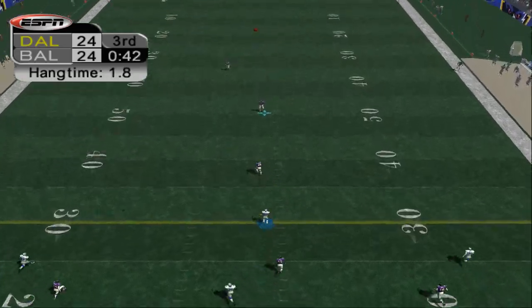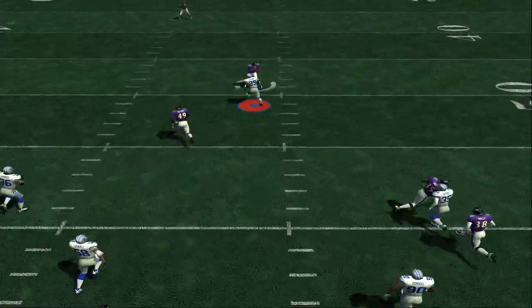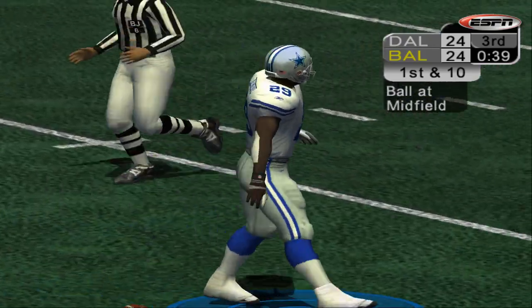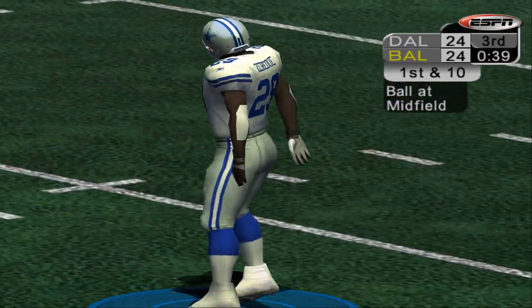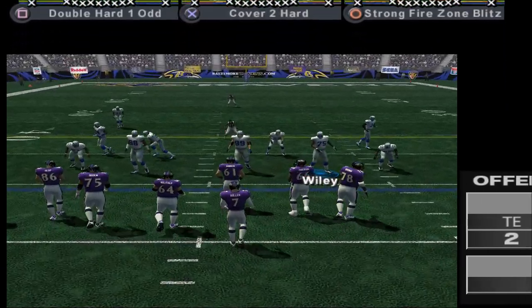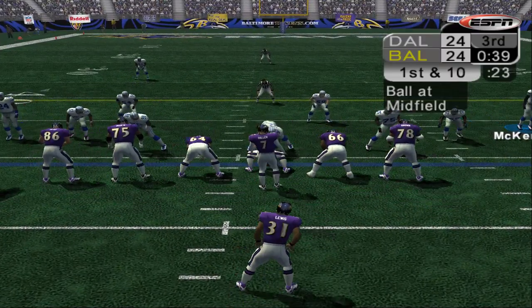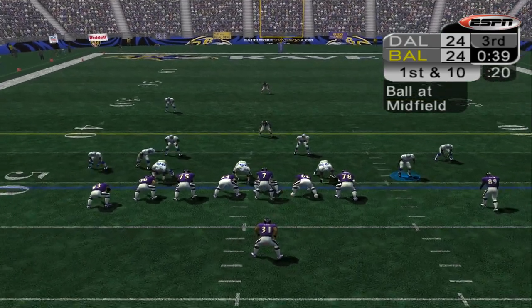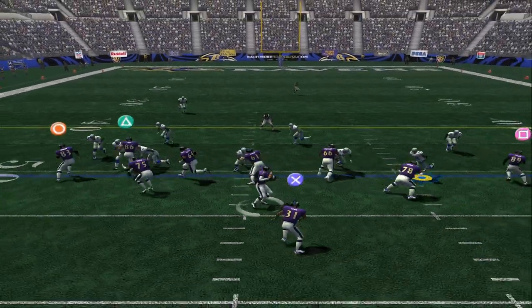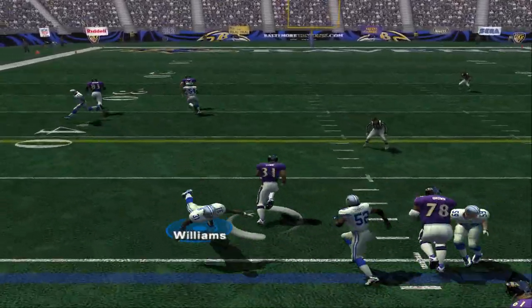Number one gets the snap and punts it away. Number 37 fields it at the 49. Dragged down at the 50. Number 37 got swarmed by the kicking team before he got very far. That nice punt pretty much goes unanswered. The Ravens offense takes the field, and they are already halfway there. They'll start at the 50-yard line.